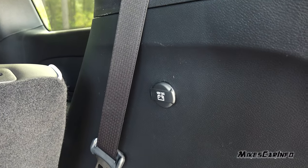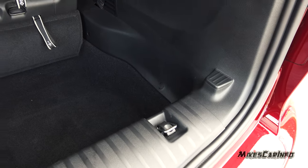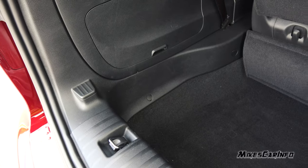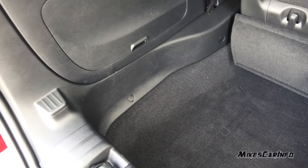So there's a 12 volt power supply here on the right side. There's also tie downs here. You can put in tie down stuff like a net pocket or whatever, you can utilize that.